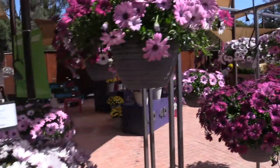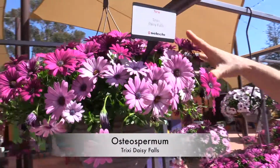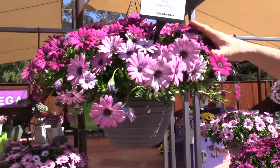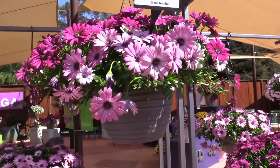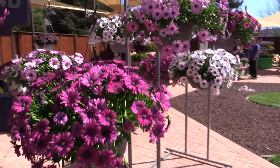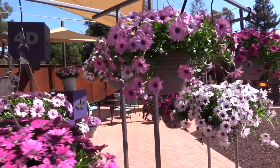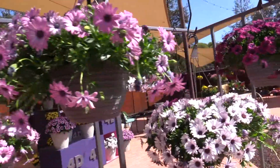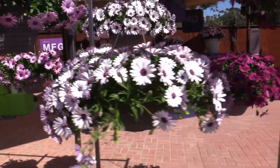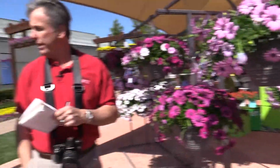And what's also cool, there is a mix. You know, the Trixies are mix, three cuttings in one little liner. There's a Daisy Falls Trixie. And really cool too, they told me, I've got it written down here, doubles are in the pipeline, as well as yellows. So that's Daisy Falls from Selecta One here at the 2017 California Spring Trials. It takes the summer heat.